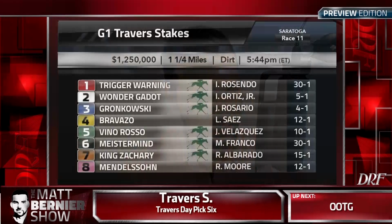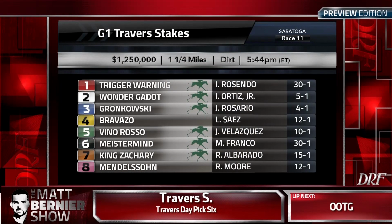Here it is, the main event, the Grade 1 Travers. 3-year-olds, 1.25 miles on the main track. Oh, it's a fun field. No Justify, no Triple Crown winner, but that doesn't mean that there's not intrigue in this field. You've got a filly taking on the boys and Wonder Godot. You've got Good Magic, the reigning 2-year-old champion. He's coming in here in fine form after a nice victory down at the Jersey Shore at Monmouth Park in the Grade 1 Haskell.